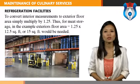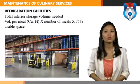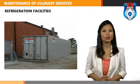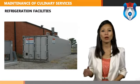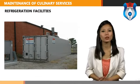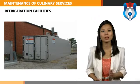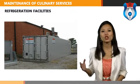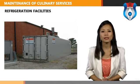The following is a suggested formula to establish required reserve storage for each of the refrigeration units. Total interior storage volume needed equals volume per meal in cu ft, times number of meals, divided by 75% usable space. All refrigeration units must have numerically scaled indicating thermometers accurate to 3 F, with the temperature sensing unit located in the unit to measure air temperature in the warmest part. All such thermometers should have an externally mounted indicator to facilitate easy reading of the temperature of the unit. Refrigerators and freezers shall be capable of maintaining appropriate temperatures when evaluated under test conditions.